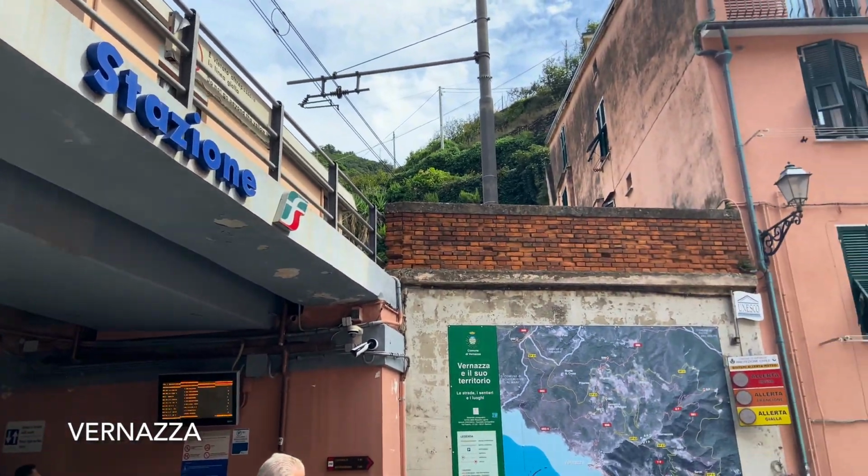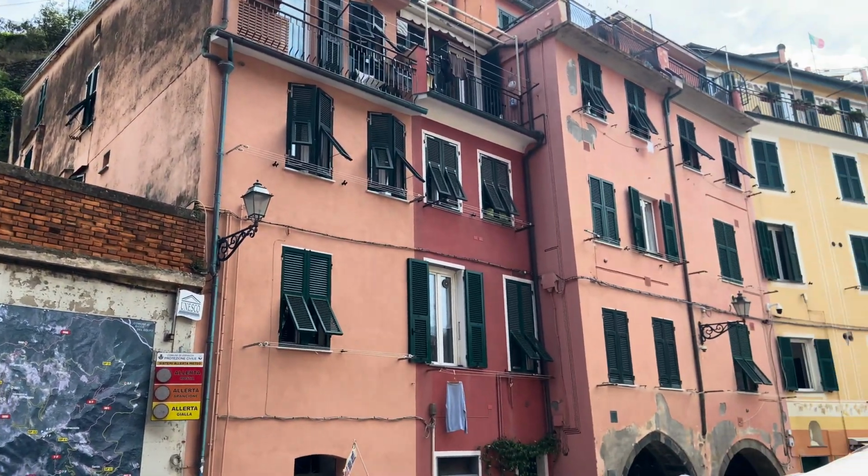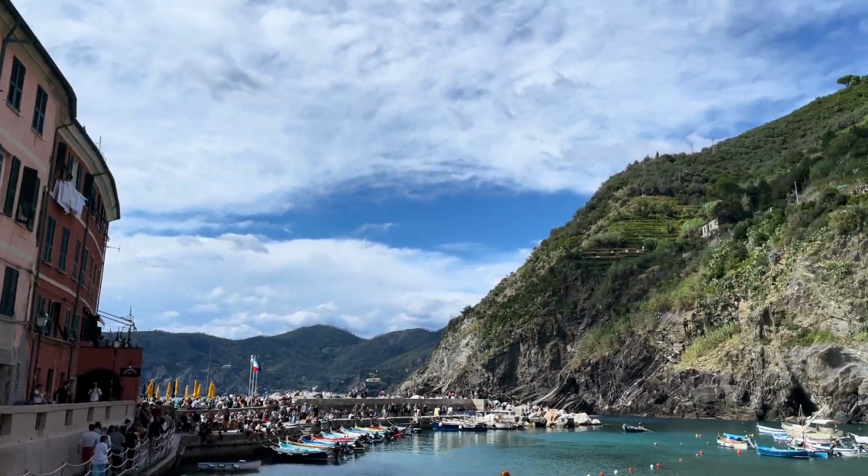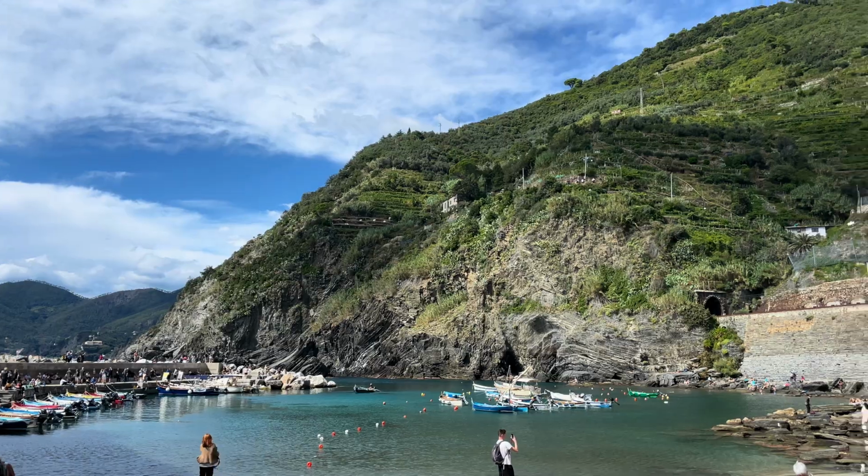Then in Vernazza, we visited Chiesa di Santa Margherita di Antiochia toward the end of the town, overlooking the water. And all of the town is filled with brightly painted houses, as you can see in the video.